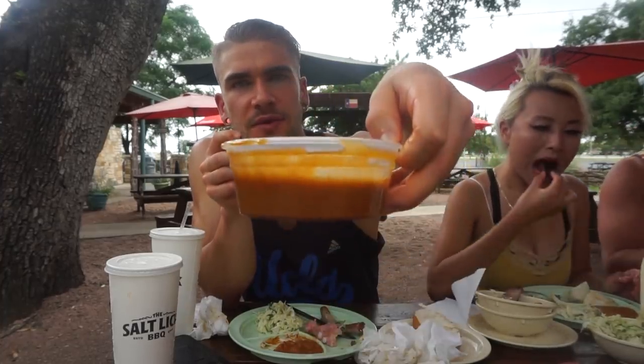But I guarantee it has this barbecue sauce in it. It's really nice though. I actually really like it. Like that barbecue sauce, it almost gives it a little bit of the heat, a little bit of sweetness. That's what gives it the color. Would recommend, it's very good.